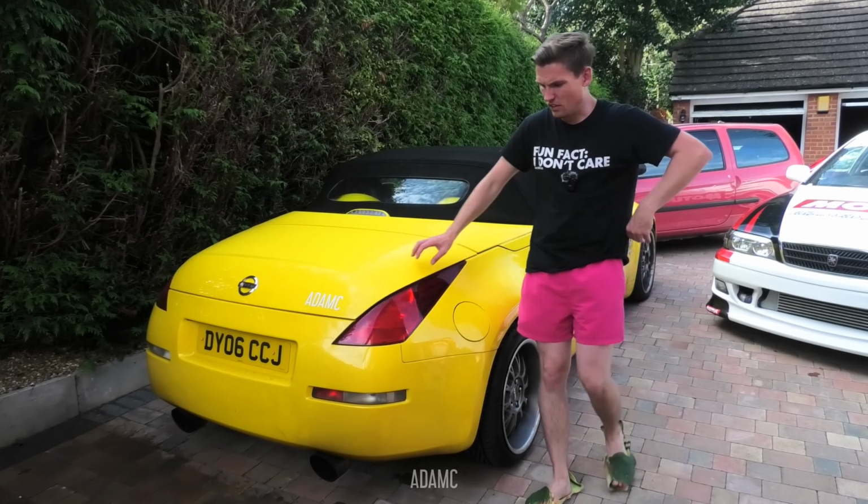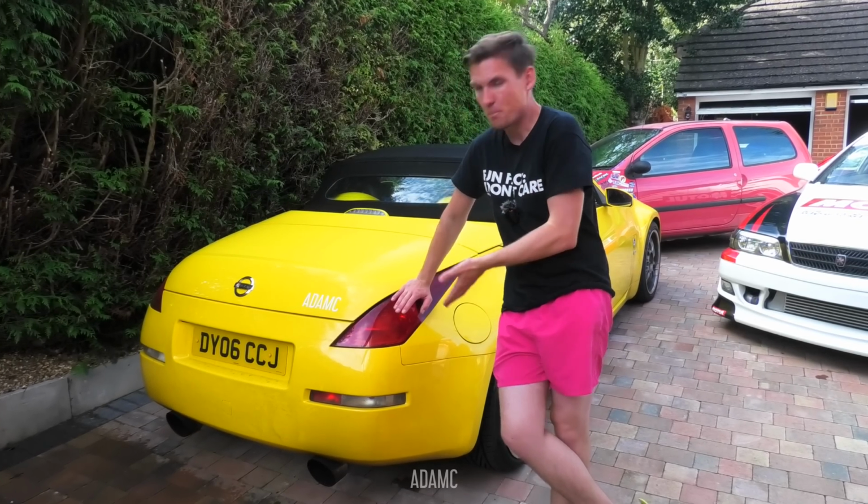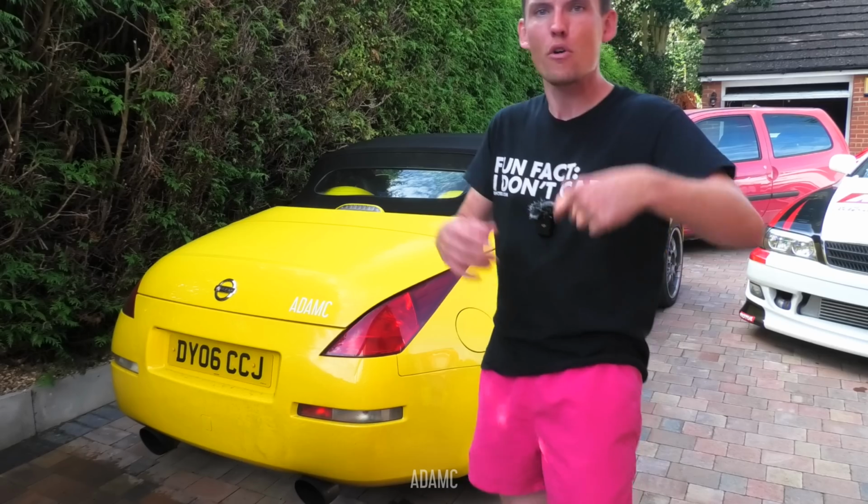And then we come to that exhaust, which you might have seen was noisy. That's the main mod that I did to this car. I haven't done any power mods because there's no point with these engines. They're already quite highly tuned from that Renault V6.